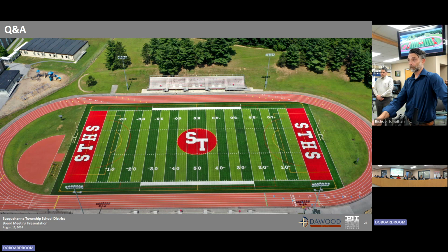Like, what's the longevity? What's the half-life of the materials? Is this a 50-year school? Is this a 100-year school? All of that helps educate us on whether or not to include certain elements.